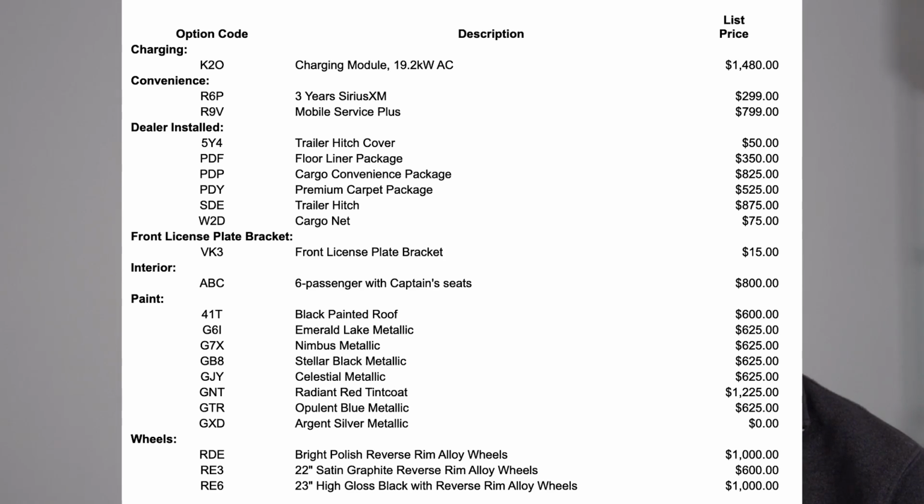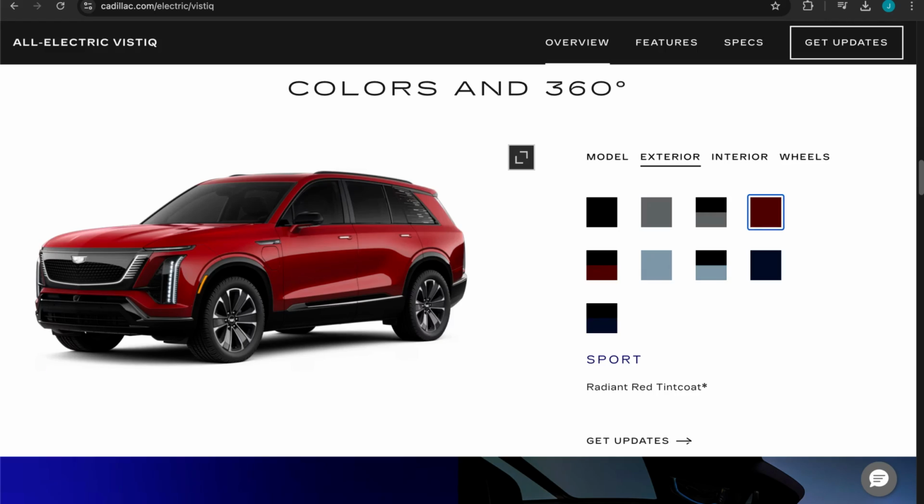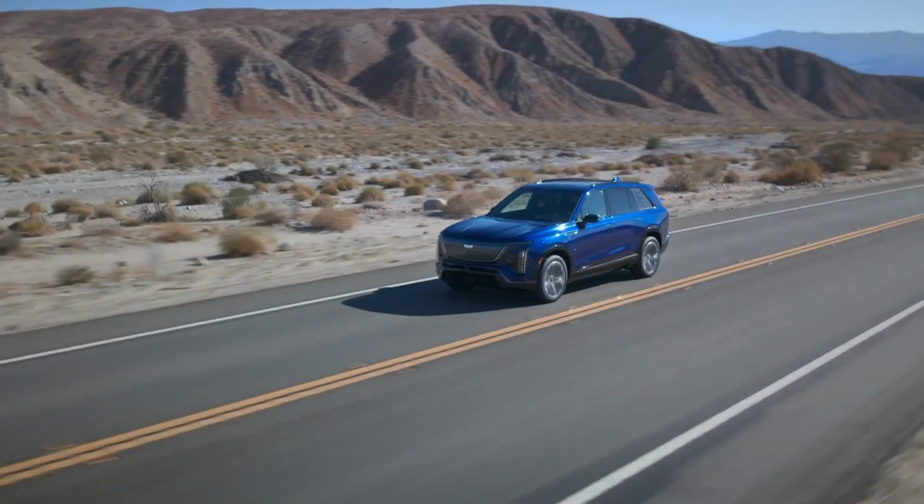But taking a look at the color upcharge, this is going to range anywhere from free, $625, all the way up to $1,225 for the Radiant Red Tint Coat, which is interesting, that that color in specific is going to be the largest upcharge and about double that of some of the other choices within the lineup. But again, all this will be up on the screen if you guys want to follow along and/or pause the video to take a look at the pricing.